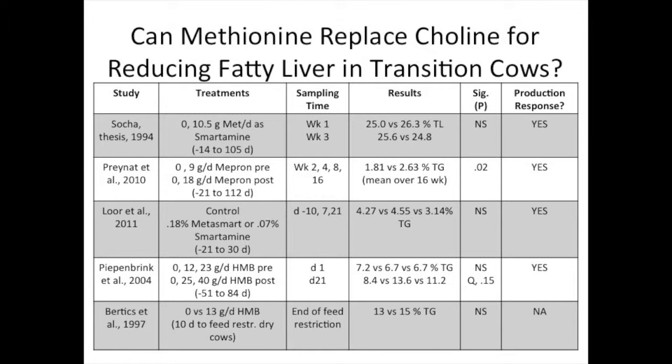Later, one lower and control, MetaSmart, or 0.0% SmartMeat. Time frame: they sampled at -10 prior to calving, and at 7 to 21 days. The liver triglyceride levels at 7 days postpartum, no difference. There was a slight decrease later on. Was it significant? No. Did they get a production response? Absolutely. Okay. Then some others, I'm not going to go through that.